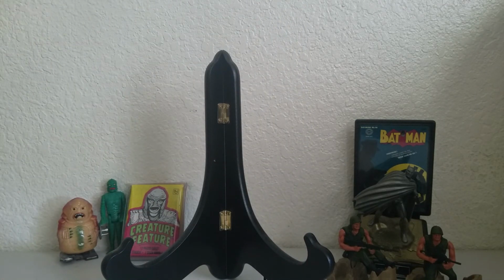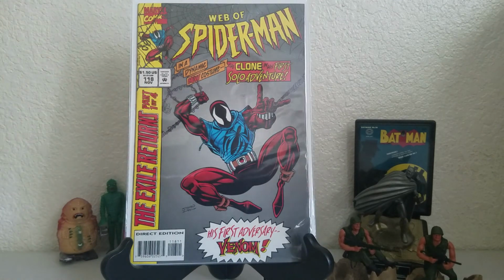Web of Spider-Man. And this I got for free. I think I have this. In fact, I know I have it. But I had bought a Valiant Rai Zero, and it took forever to get here. The seller claims that he sent it, and then I didn't receive it. I've never not had a book arrive, and I buy a ton of crap from eBay.